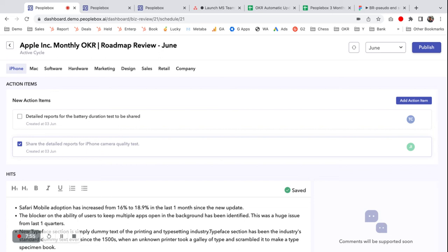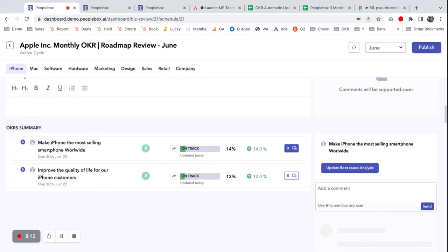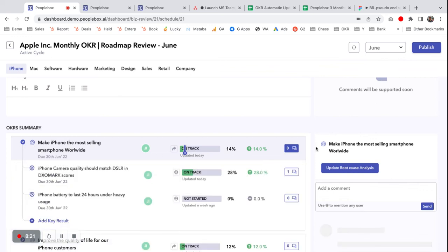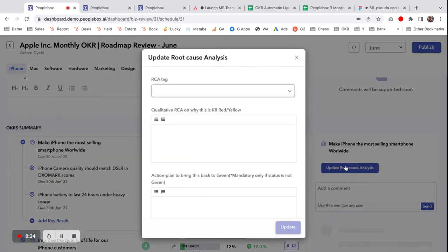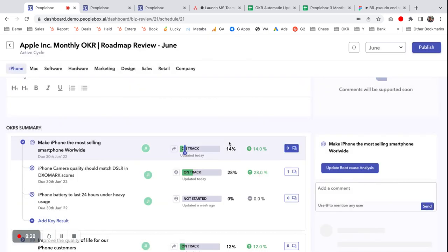How do we enable people to skip PPTs or Microsoft Word or Google Docs and do it here, by making sure that any data that you want to add here is pluggable? So you can have action items, hits, misses, and any custom fields or sections that you would have added in a PPT. Also, for any OKR which is automatically updated here because it's integrated, you can add root cause analysis. You can have any tags, any month on month forecast, or any fields that you want.